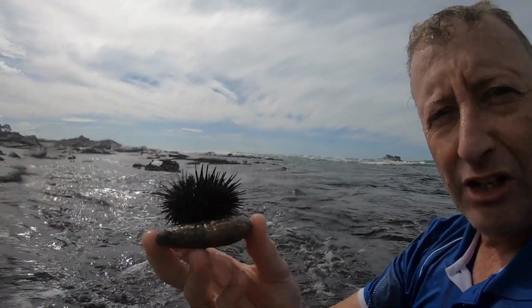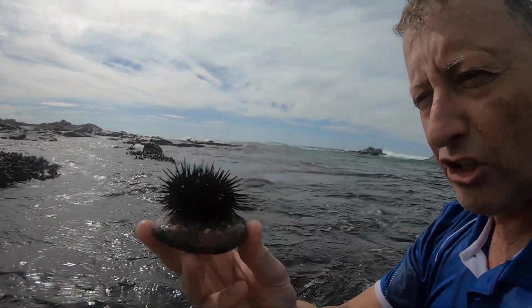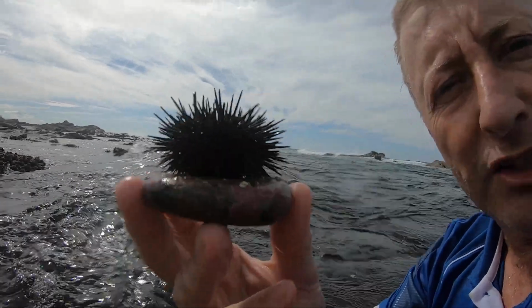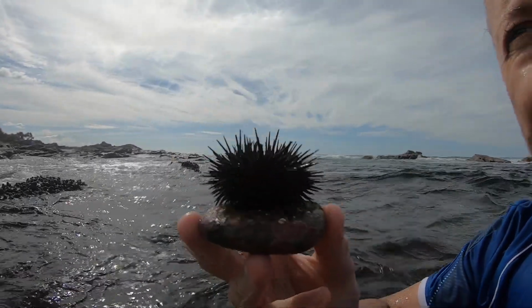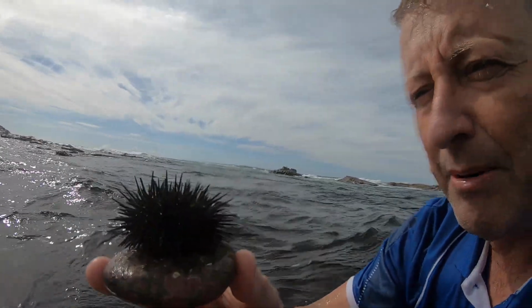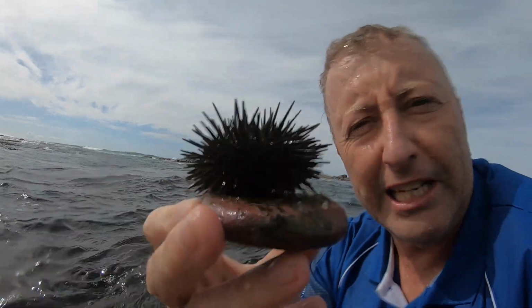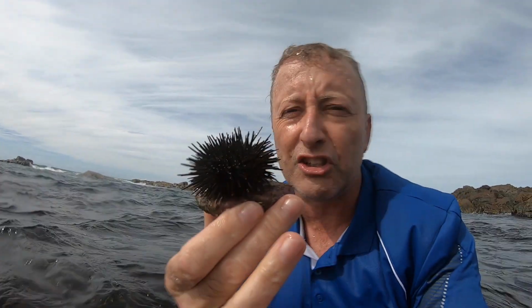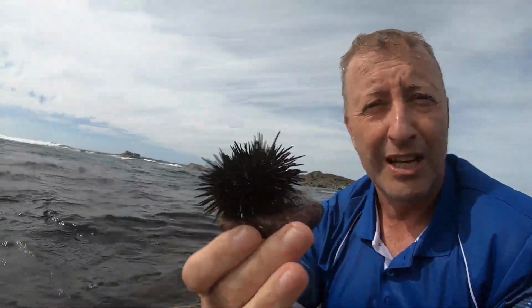One of the things you've got to be really careful of is these little guys, sea urchins. Sea urchins have got these really spiny bodies. They feed on seaweed and other sort of soft anemones and stuff like that. But they're a real danger when you're treading around. Watch where you put your feet. You stand on one of these little suckers, you're really going to know about it. That's a sea urchin.